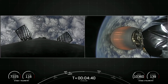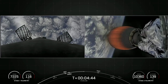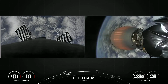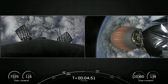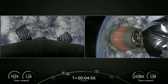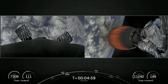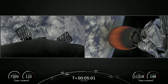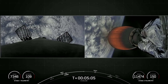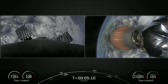In order to help it make its way back through the Earth's atmosphere, we're going to perform a re-entry burn. Not currently visible from that view, we have landing legs stowed on the side of the booster. Falcon 9 is equipped with 4 landing legs made of carbon fiber aluminum honeycomb. They're placed symmetrically at the base of the rocket and stowed during ascent, and they will deploy just prior to landing.